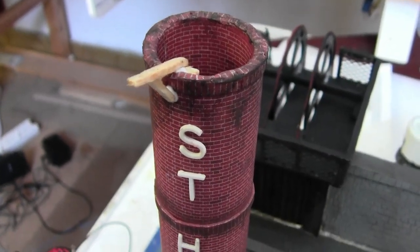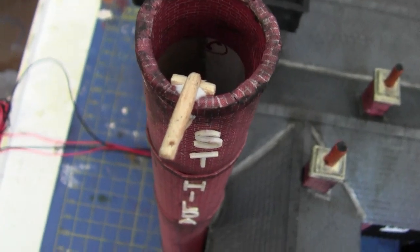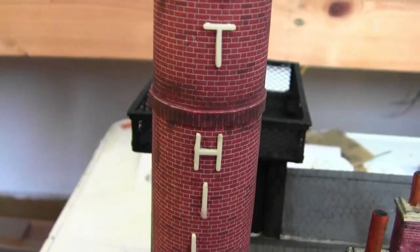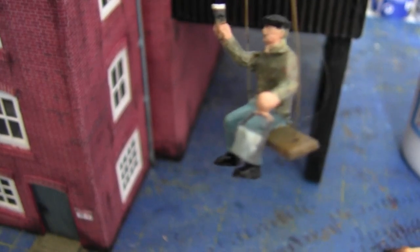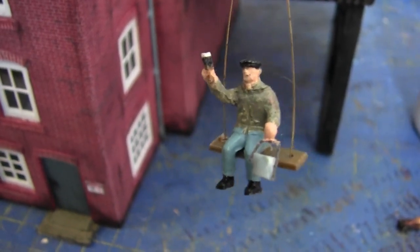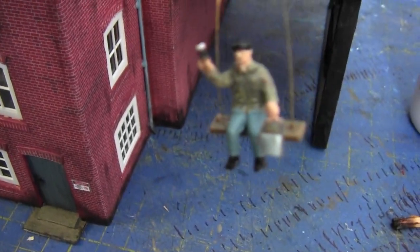Right, as you can see, I've just made and glued a little A-frame and stuck it to the chimney. There's a little tiny hole on the top there, and that's for the brass wire to come down onto the bosun's chair for the little guy to sit on. And here he is. I'm just waiting for the glue to go off on the A-frame and also on the bosun's chair. Still little bits more to do to him. I still haven't painted the bucket yet. But he's almost there. I might give him a scarf because it might be a little bit chilly up at that height.